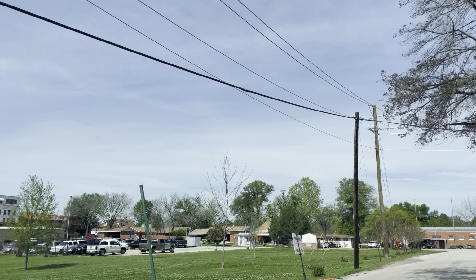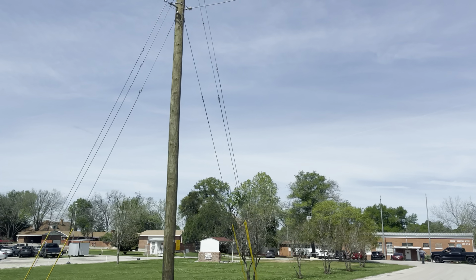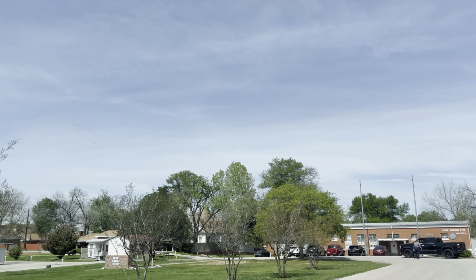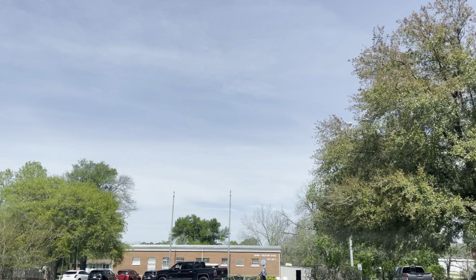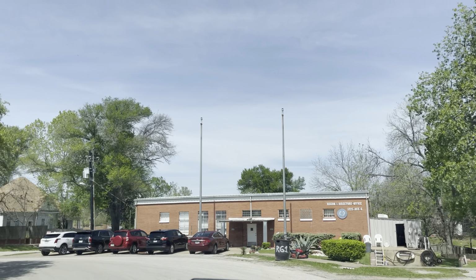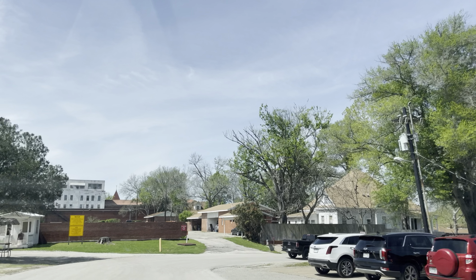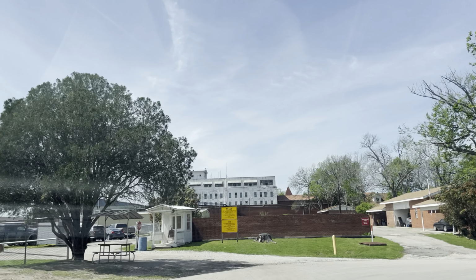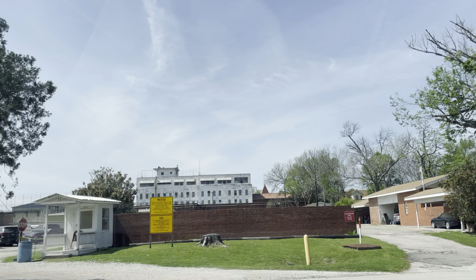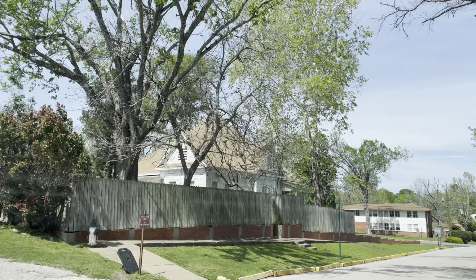Texas Prison Rodeo. It's the oldest prison in the state, folks. Home to the Old Sparky. I believe that's what it's called. Director's office. Restricted area. I wonder if that's where guards' houses are or something.